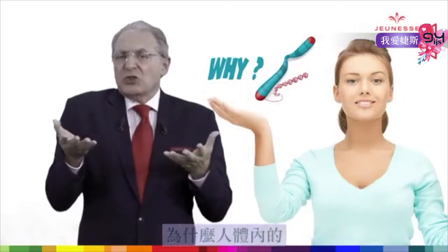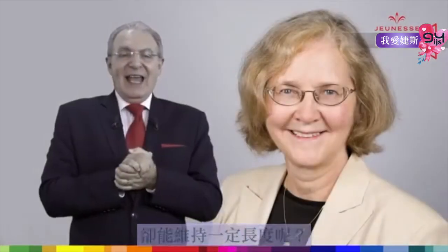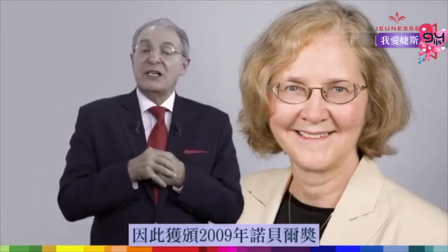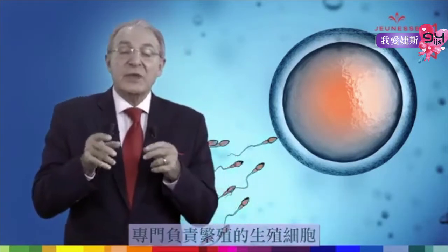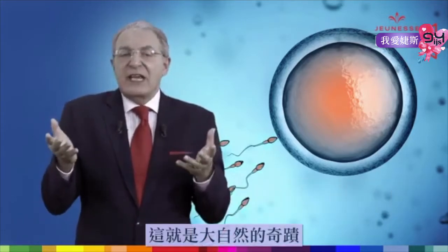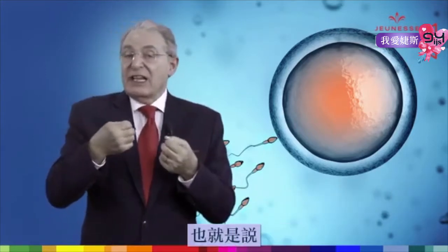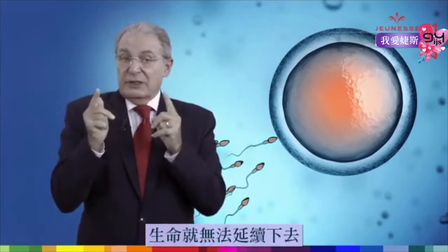Why are telomeres shortening in humans, while in some other species they are always at full length? Elizabeth Blackburn from the University of California, Berkeley, discovered why, and with this discovery, she won the Nobel Prize in 2009. While she was working on germinal cells, the ones which are responsible for reproduction, she found out that their telomeres never shorten. And this is again a nature miracle, in the sense that life would be impossible if an embryo inherited short telomeres from his parent.